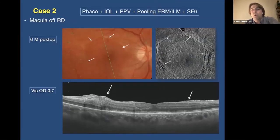Second case is macula-off retinal detachment, phacovitrectomy plus ILM peeling plus SF6. 6 months after surgery, patient had epiretinal proliferation, but without foveal involvement due to ILM peeling. Visual acuity 0.7 remained stable throughout the follow-up period.